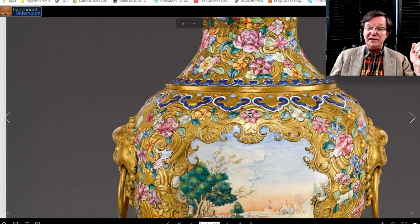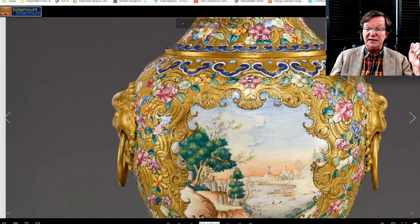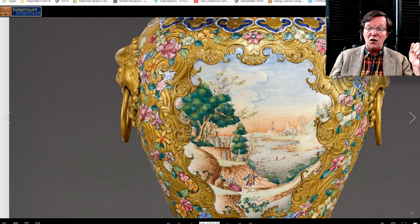And it's got great gilding, raised gilt work all around it with famille rose enamels painted in. You have this nice sort of rococo scene around the outside and this figural European landscape of a lake and a gentleman on the shore, boats and castles in the background.